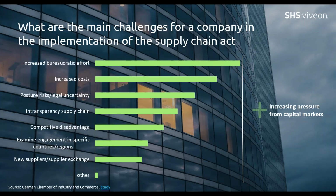So if you say as a company, yes, I would like to implement the relevant measures in order to be compliant with the regulation, you're facing several challenges. And there has been a study from the German Chamber of Industry and Commerce that came up that the biggest challenge that companies are facing is the increased bureaucratic effort. So in order to implement all these measures, companies need to adapt their processes. They need to get familiar with another tool. It's a huge cost that they're probably facing in order to be fully compliant, and therefore they also are afraid of a competitive disadvantage. On top, there is an increasing pressure from capital markets to be compliant and to follow the rules, because otherwise they're probably out of the game.